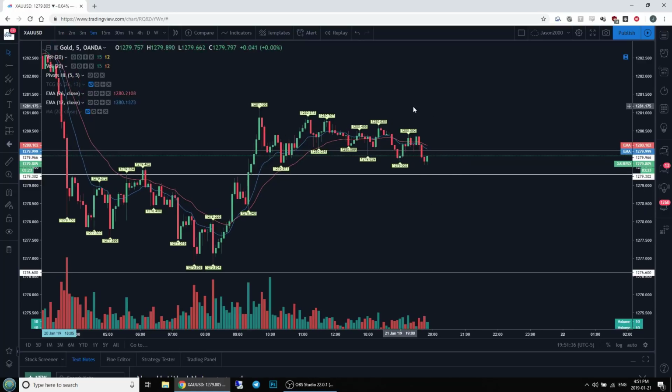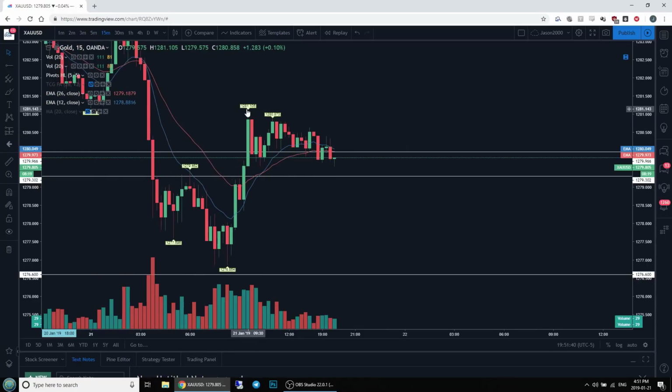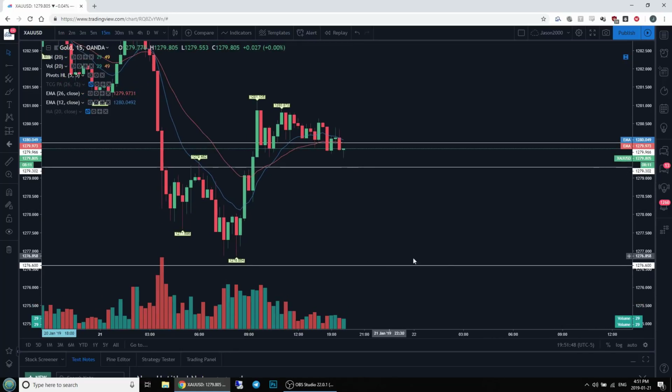So right now, there's not a lot of clear direction on the 5-minute time frame. If we jump to our 15s, we can see that we're in a little bit of a downside channel here. Everything's going to come down to how we react to the 1279 support. And if we lose that, do we get a double bottom around this area of 1276.854? If we lose that, then we're going to continue the downside.